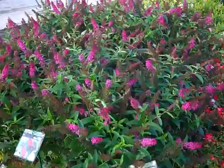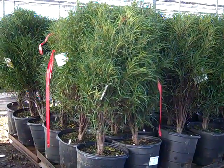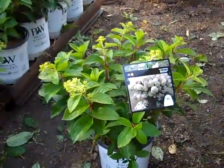And here we're looking at Miss Molly. Hey, look at these beauties. This is landscape grade. We have 15-gallon Rhamnus Fine Line. I pulled one of these off the pallet to show you our 2-gallon Hydrangea Bobo.